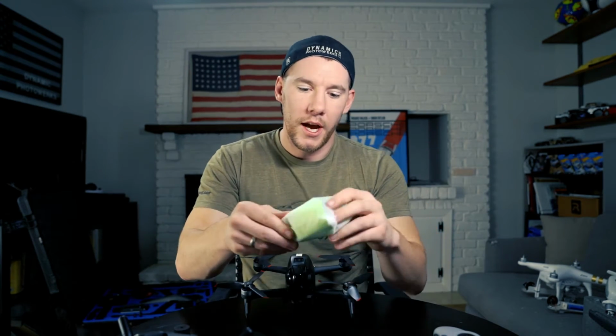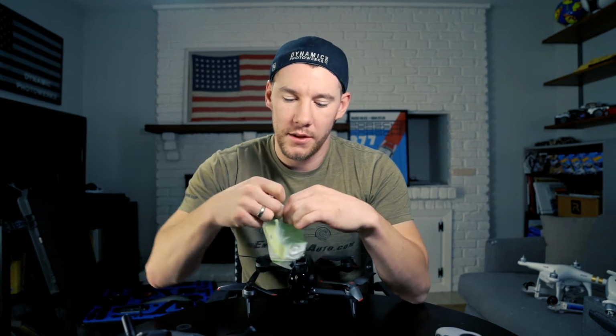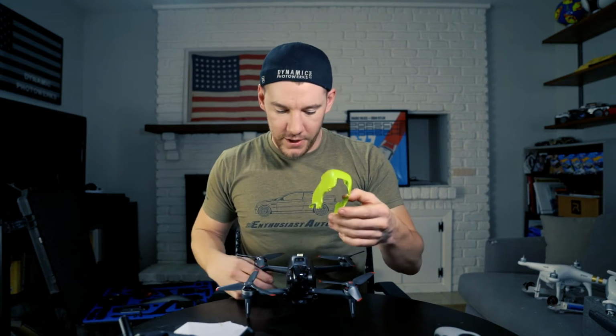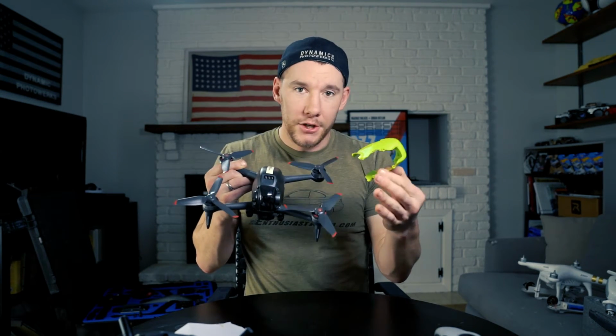The other thing here we have is this little green thing. This is an extra body cover for your drone, sort of a high vis instead of the black see-through one. I'm not going to change mine.